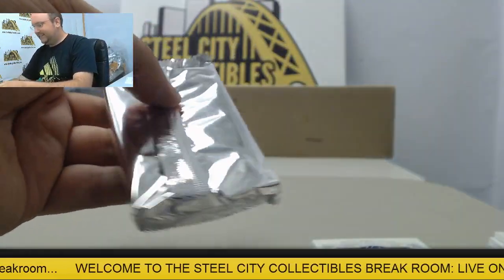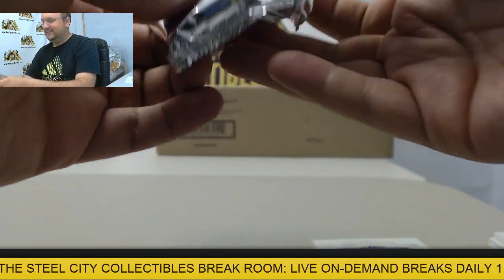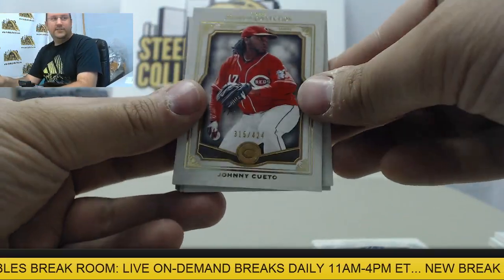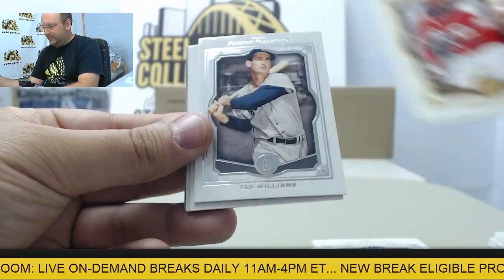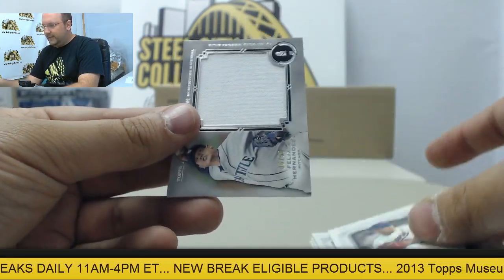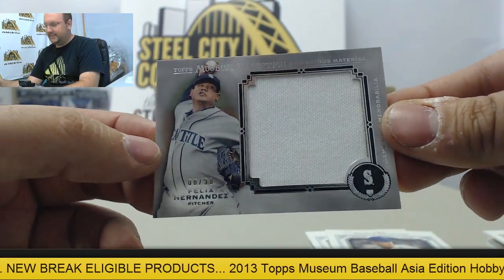All right, last pack here. Johnny Cueto out of 424. Ted Williams. Frank Thomas. Nolan Ryan. And a jumbo jersey swatch, Felix Hernandez, 6 of 50.